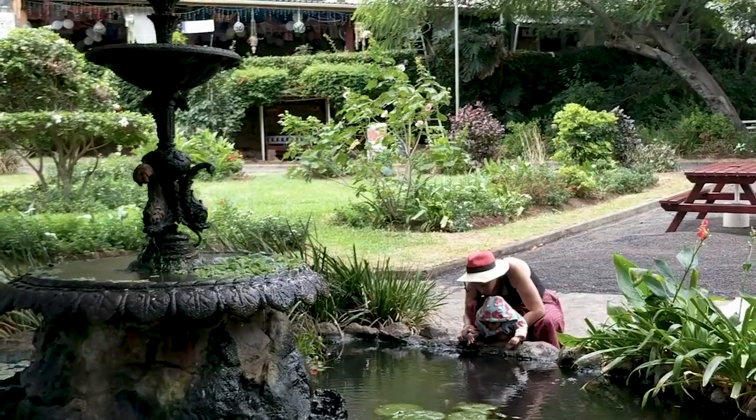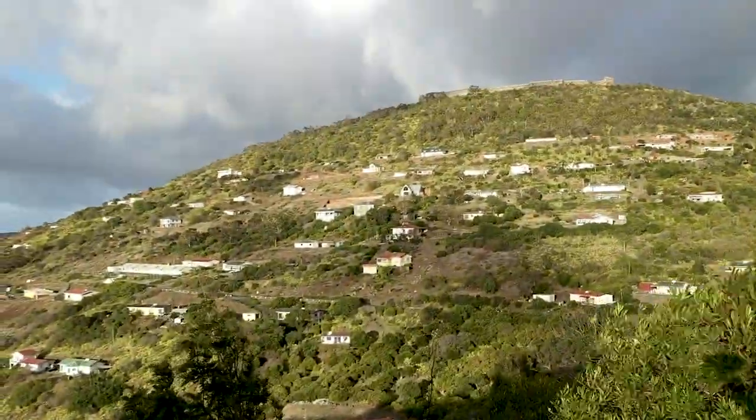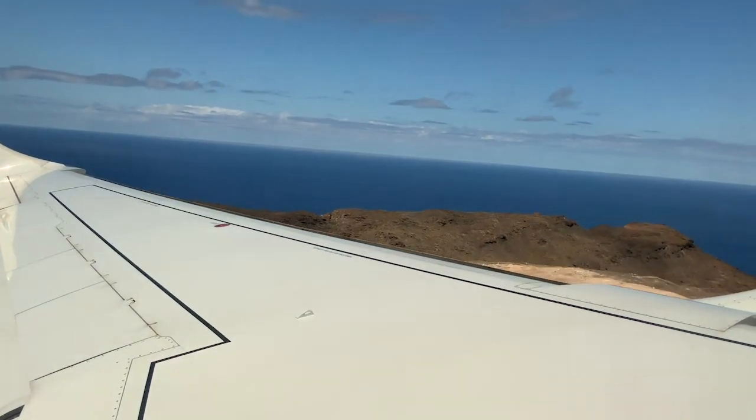So all in all, the flight to and from St Helena for the three of us this time was £1,766 to get to St Helena and to get off again. So it's roughly similar, a little bit cheaper than getting yourself to Joburg for us from the UK, but roughly around the same.